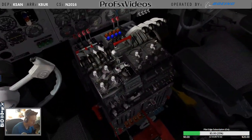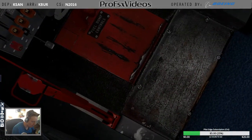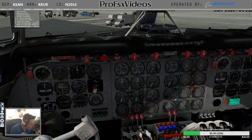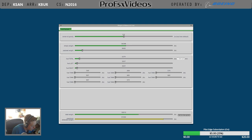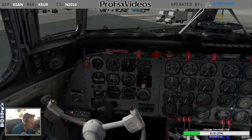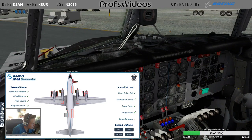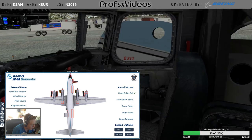All right, that's our squawk. In terms of fuel, I don't know what we took yesterday. I think it was like 5,800, and our zero fuel weight was 71.1. That'll be good. That's good enough. Alright, we can start removing all the ground equipment. Close all the doors too.